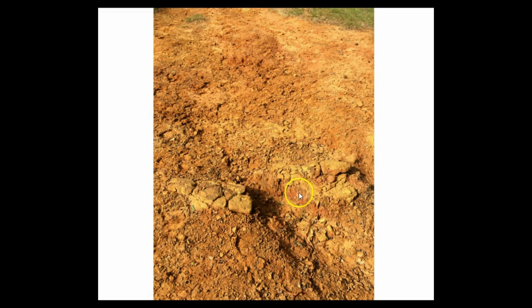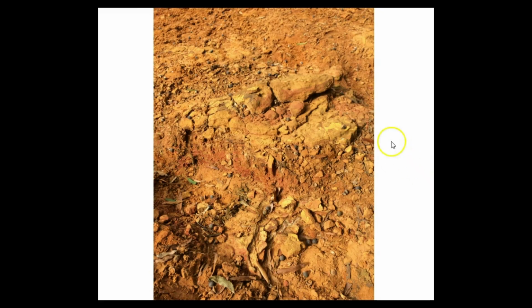You can see the different color of layers. You can still see some of that lighter sandstone on top of this darker red, or the iron ore. This is a closer view. You can see this deep red right here. Looks bloody. This bloody red layer of clay right here. And then you can also see how it's been washed away right here.